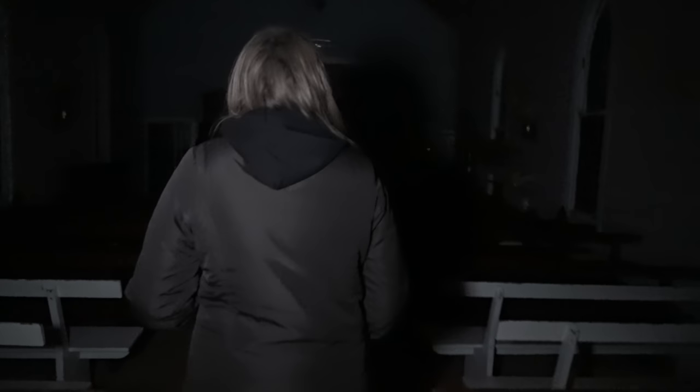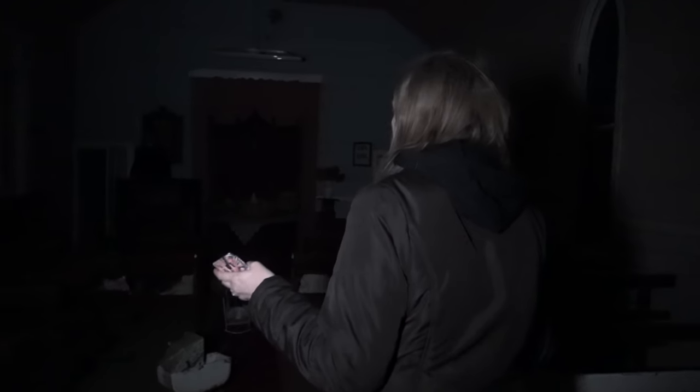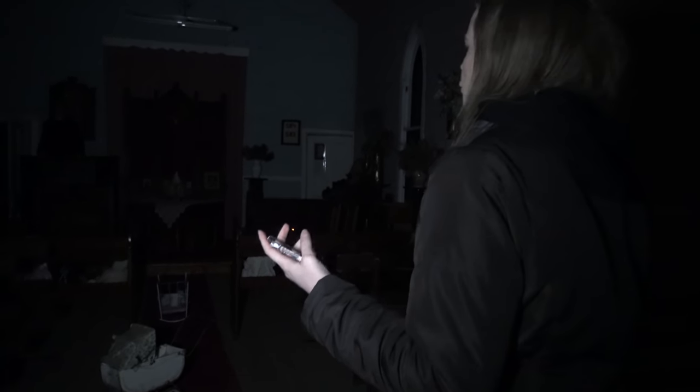Or it might blow shut while we're investigating. Does anyone in this church want to communicate with us? Don't be shy, we're here to talk to you. We call out, we would love for you to show us that your presence is here.